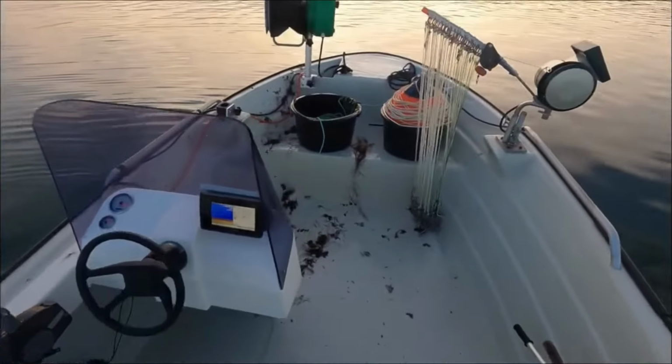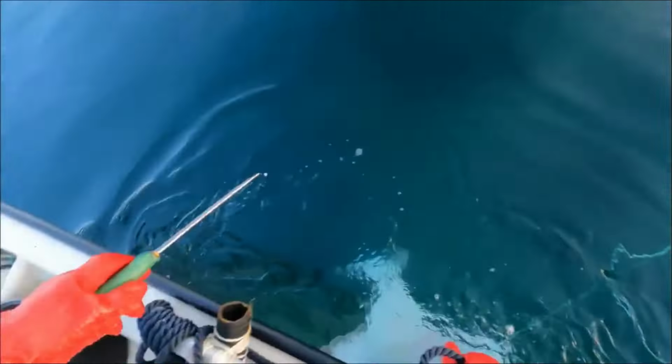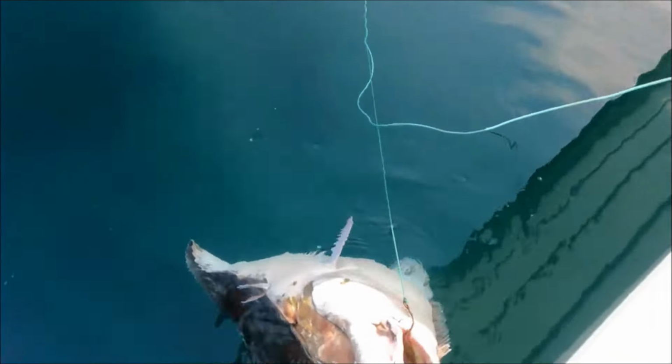Seine net. A seine is a wall of net used to enclose a school of fish such as sardines, mackerel, squid and some tunas, at or near the surface. A draw cable is passed through the bottom of the net.